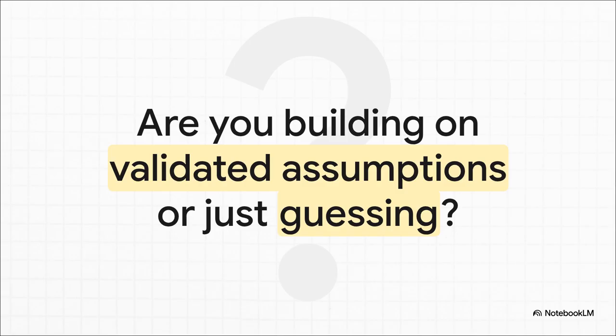The value proposition canvas is your bridge from guessing to knowing. It's how you build things that matter.